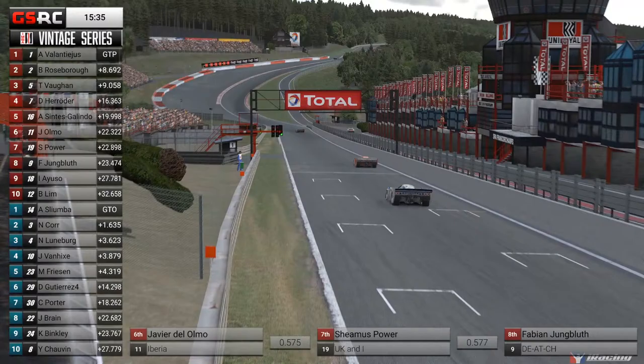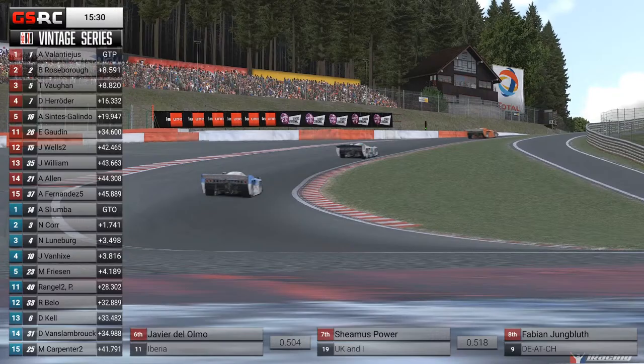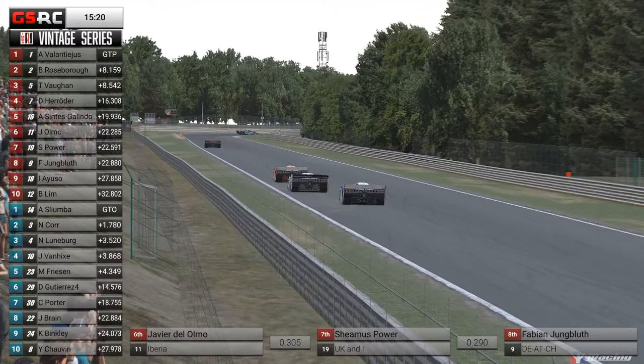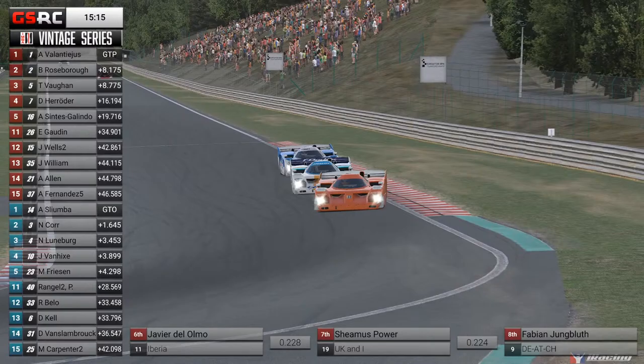We've lost Doug Cloud from, I believe that was in the top 10 of the GTOs, and he's retired the car. I don't know if we'll get it on a replay in a moment. He lost the back coming through Malmedy. Not one I'm used to seeing, but through Malmedy, he lost the rear and unfortunately lost the car into a wall.